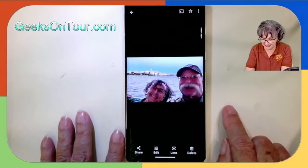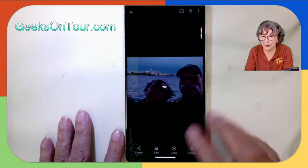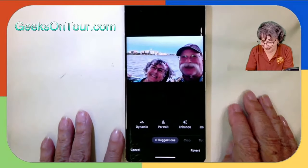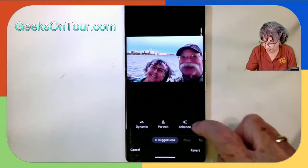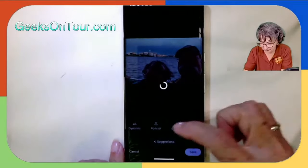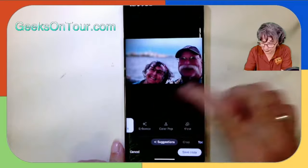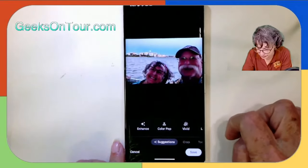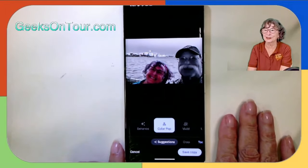If I click edit, I will get a bunch of what I call premium features. And since there are faces involved, those premium features include portrait and color pop. Portrait means blur the background. Color pop means make the background black and white. Oh, look at that. It thinks you're a part of the background.